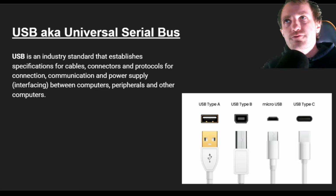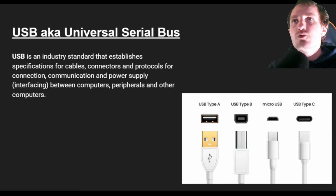Now I'm sure we're all familiar also with USB, or universal serial bus. It's an industry standard. I mean, it's used everywhere, not even just on computers. PlayStations, TVs have them. It's everywhere. So the great thing about this is there are a few different kinds, and a lot of times you can still use certain ones with the other.